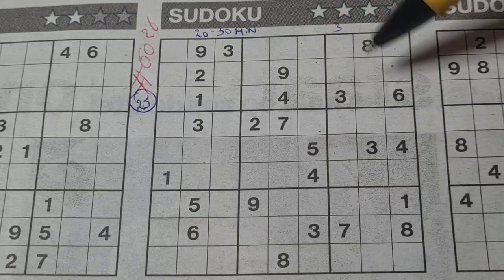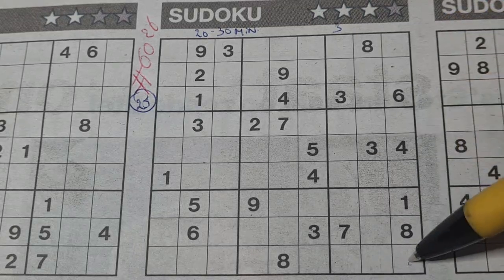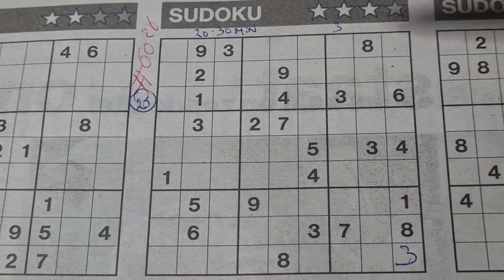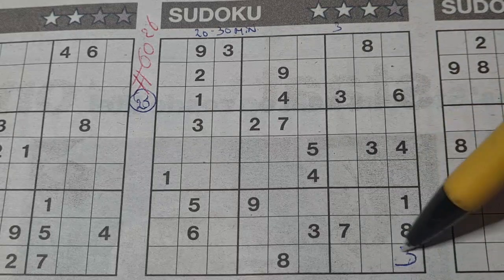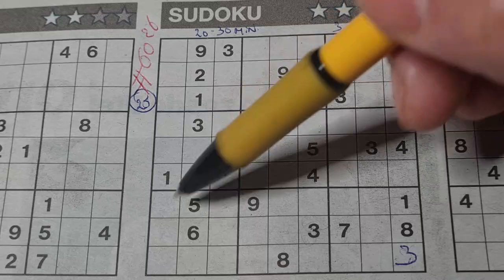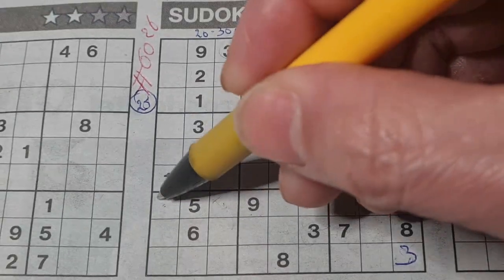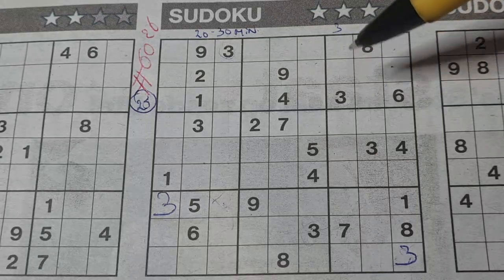That's the question. 3 in this column, 3 in the column next, so in the last column, the only place left for the 3 should be there. 3 in the last row, 3 in the row above. So in that row, the only 2 places left for the 3 should be here or there. You see a 3 in the third column, no 3 there, so the 3 should be there.